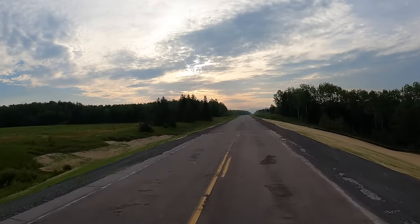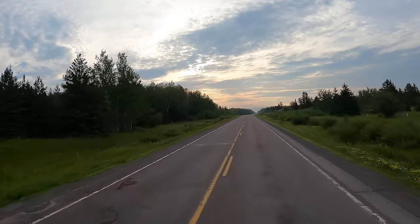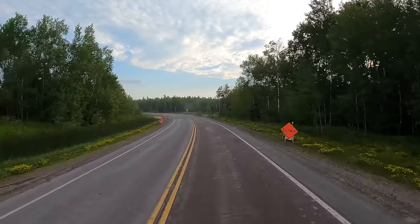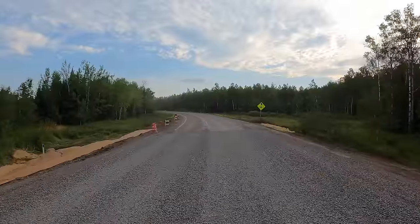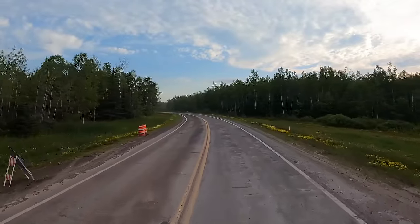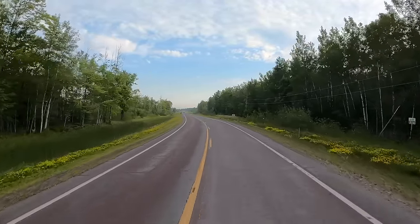Roads kind of tore up in patches. Looks like they're doing some serious road work. I'm sure they have a small window to get their road construction completed. Winters are long up here. You know what's cool too? You see a lot of snowmobile trails and markings and stuff.